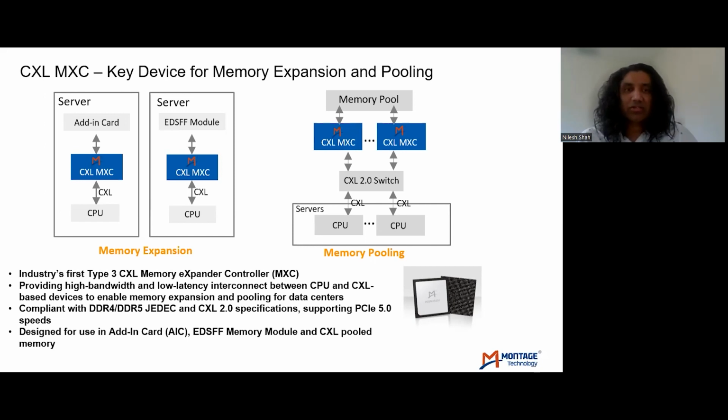And a lot of these applications need to perform in a non-blocking format. So that becomes pretty critical. And in fact, in the previous presentation, we heard questions about tail latency. So that again highlights the fact that there is a lot of sensitivity to the latency that these devices will inject into the solution. So that's where the Montage controllers are compliant with all of the specifications, especially JEDEC and then PCIe Gen 5 speeds.